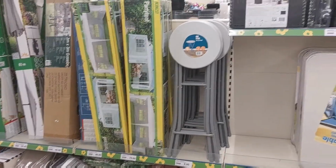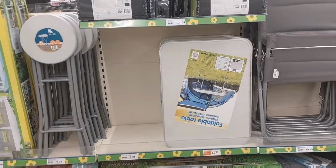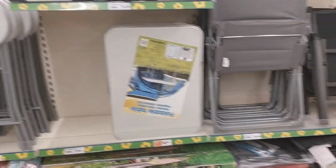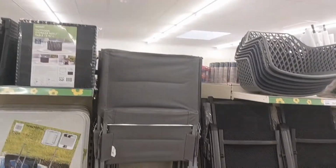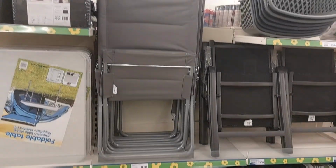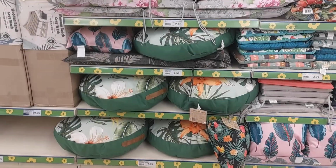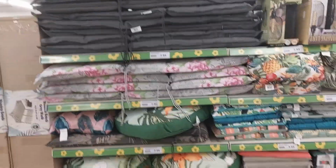They also have the foldable table, like I said, which is 14 euro. They have some garden chairs, which are collapsible, a little bit stronger. And then I love these futons. I'm thinking about getting them. They are €7 each, so like €14 or €8 each.